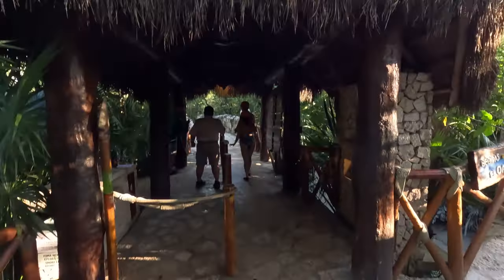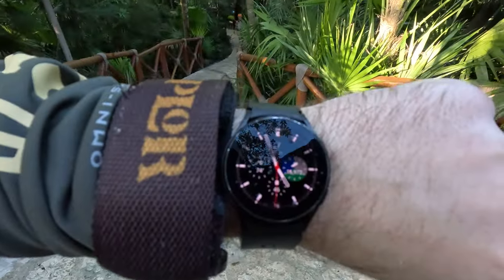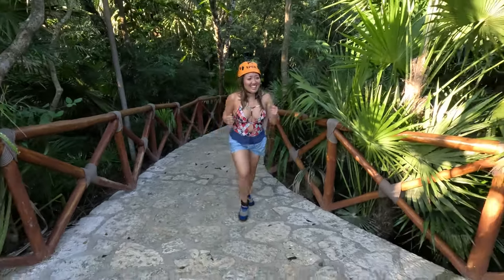If you wanna do some sports, come here before the close of the park. There's no people. It's only me and MJ usually running. We made it!